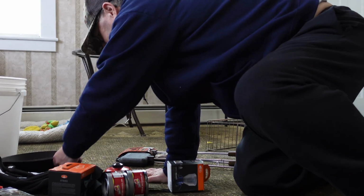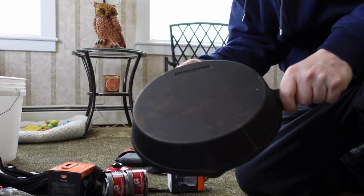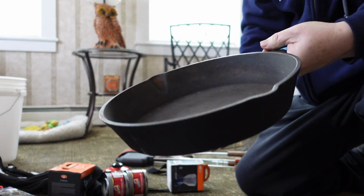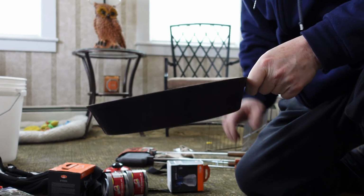Cast iron pan. Cannot go wrong with it if you take care of it properly. There are several videos out there on how to restore them if one slightly starts to rust like that. If your pan is not too far gone, you never can go wrong with a cast iron pan.